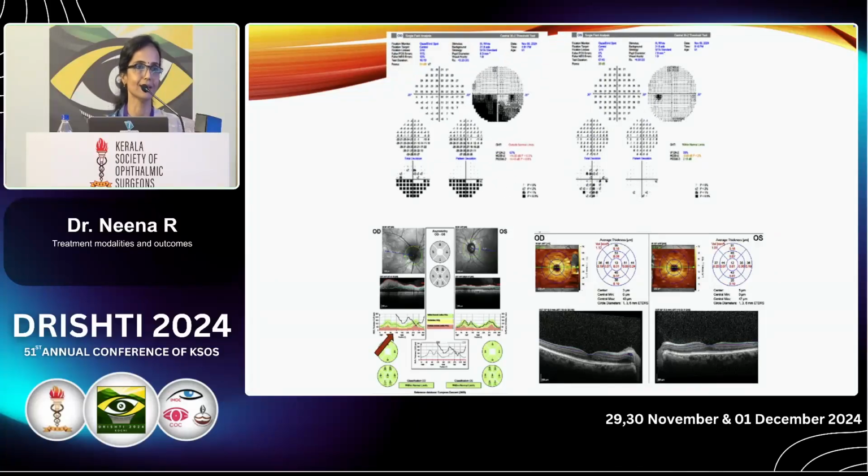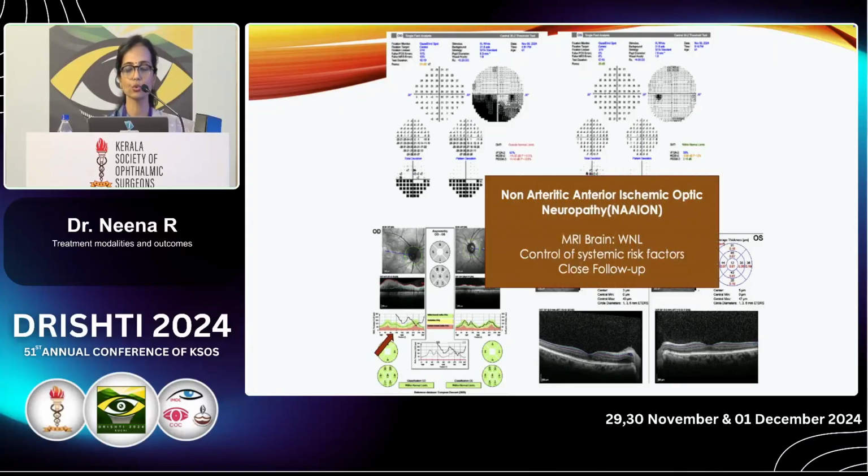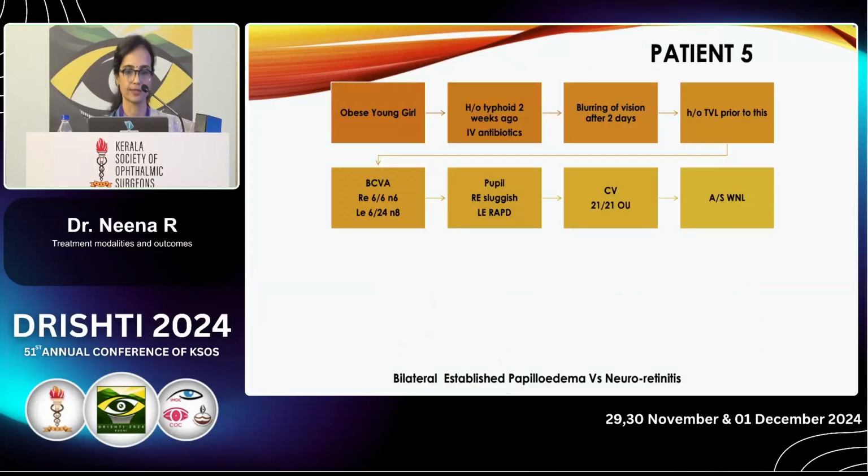So this is the typical NAION, and so we decided to do an MRI just to rule out other things and to be sure of our diagnosis. He was told to control his systemic risk factors and to evaluate for other conditions which could have precipitated this, and a close follow-up was advised. We didn't start him on oral steroids.